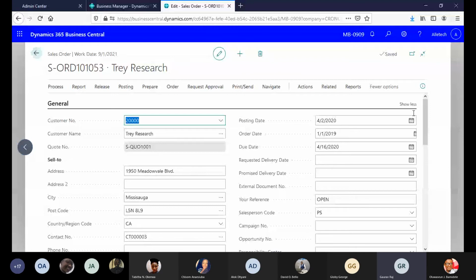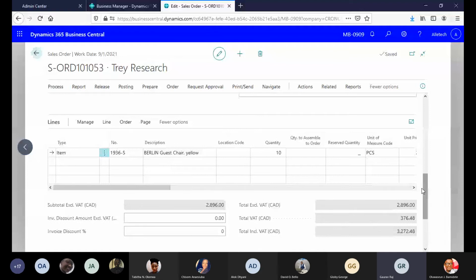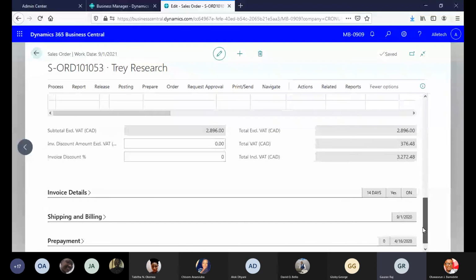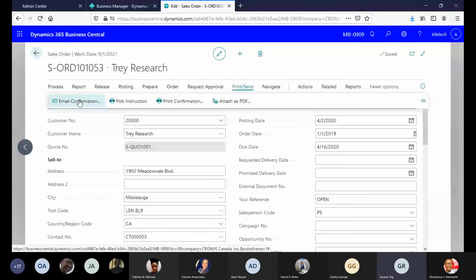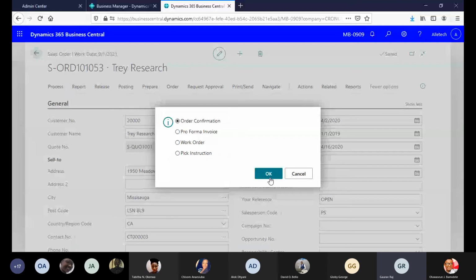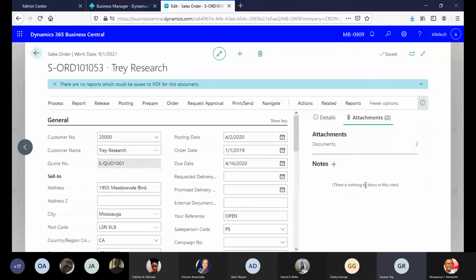Once this order is converted, I will verify the information about the item, the rate, the taxes, the payment terms, and the delivery dates. Those are very important terms, and the delivery or shipping dates are important. Once I have done that, I will email the confirmation from here, either a print confirmation, email confirmation, or attach as PDF. Let me attach as PDF just to show you how the order confirmation email looks. Let me go to the attachments.